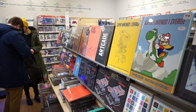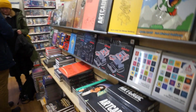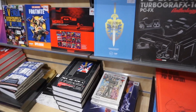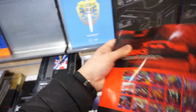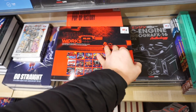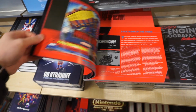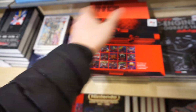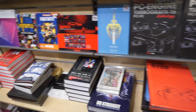Another section of the store are the books that are all video game related, of course. Here we got SNES books as well as Virtual Boy and PC Engine books. And I just had to take a look at the Virtual Boy book here. Very interesting to see the history of Virtual Boy, since I recently actually got myself a Virtual Boy. So I'll definitely be diving into the games library, etc.